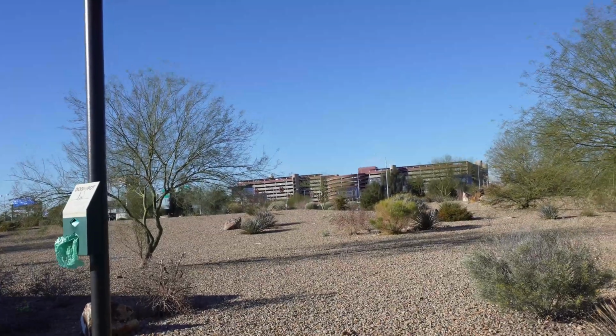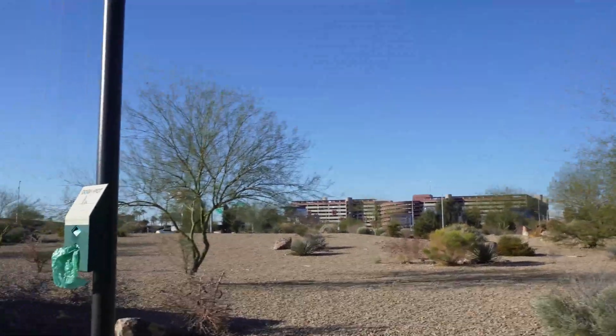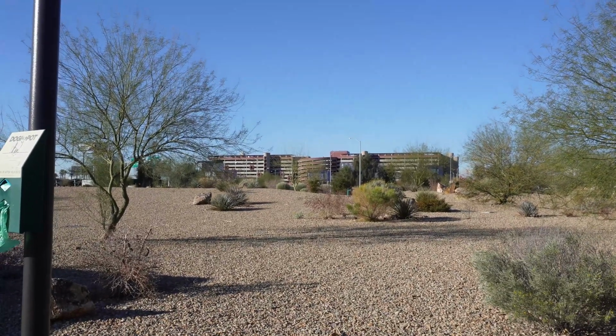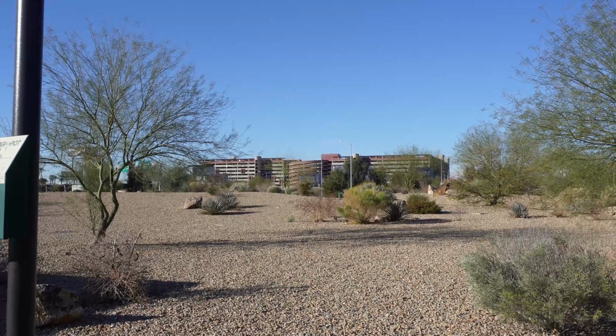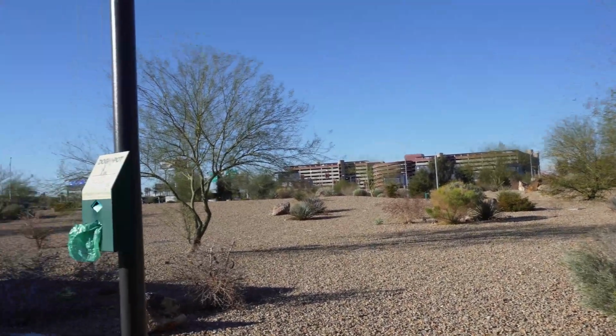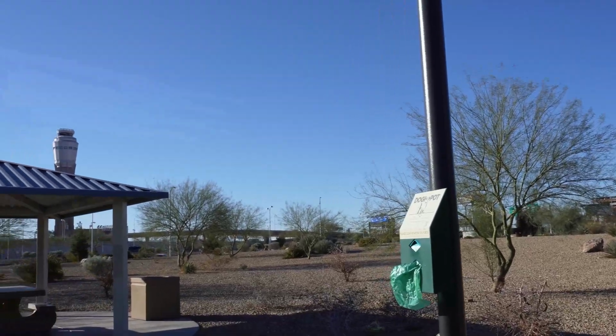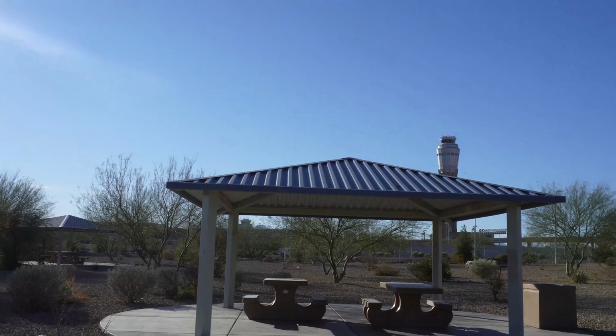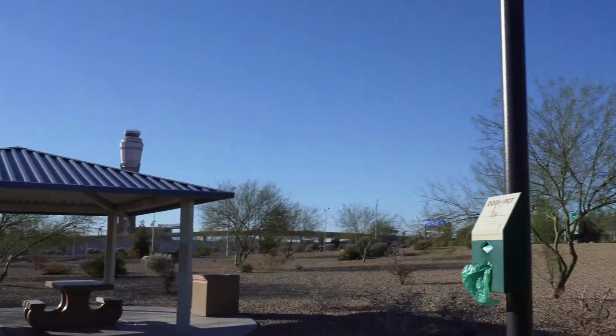It literally wraps. This is the length of it around this corner. Interesting. Over there is the air traffic control for the airport, as you can hear as the planes take off around us.